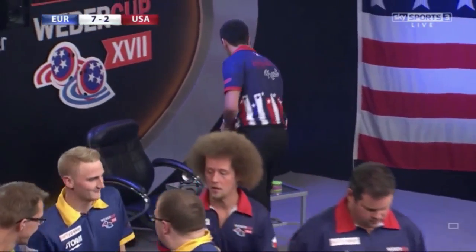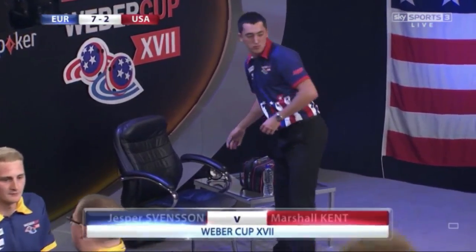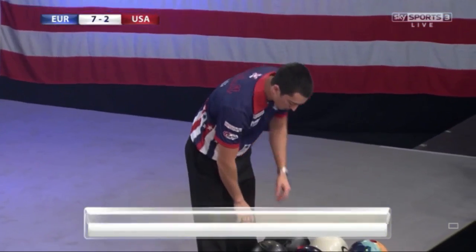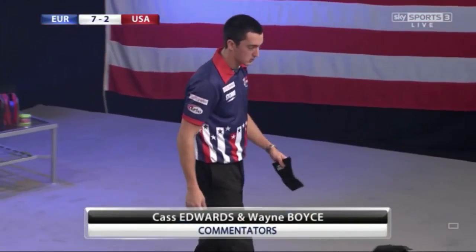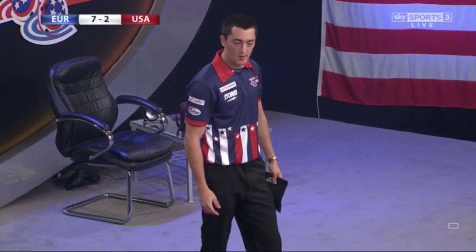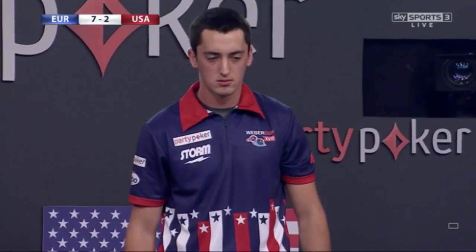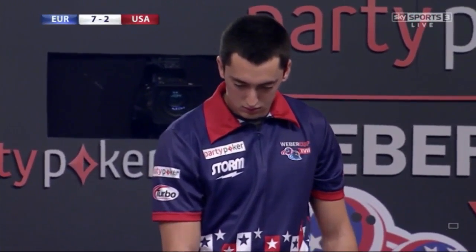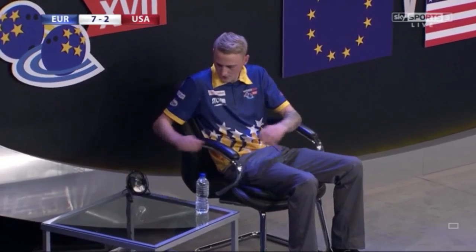Now he's on his own against Jesper Svensson. He's really got to get it together, get that ball into the 1-3 strike pocket and carry all 10. It's the second battle of the rookies at this year's Weber Cup. Svensson beating Carl Troop yesterday, 264-252. And he's looking for a clean sweep.